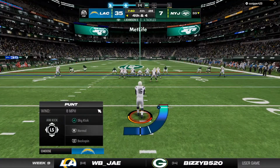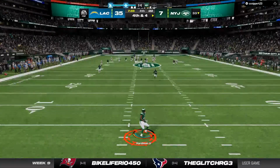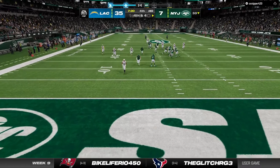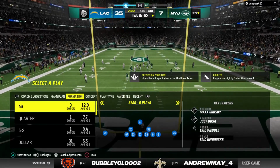Here's J.K. Scott now as he'll punt it away for the 2nd time. He steps into this one, and this is a rocket. And that one hits a little too close to the goal line, and it continues into the end zone for a touchback.